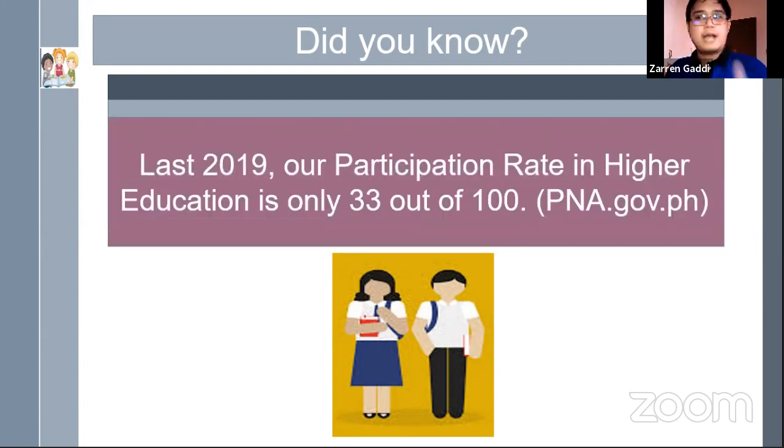Now, last 2019, our participation rate in higher education, yung mga nagpupunta sa college, yung mga nag-enroll sa college, was only 33 out of 100. Remember, this is the pre-COVID days. Ito yung mga panahon na wala pang pandemya. Paano pa ngayon na ngayon ay merong pandemic tayong kinaharap?